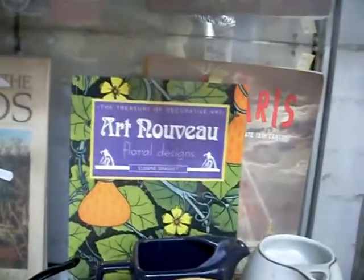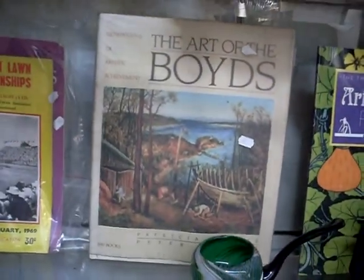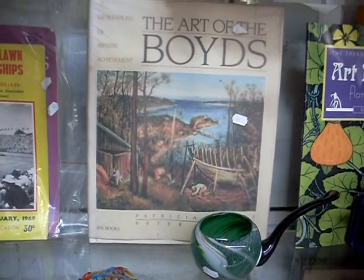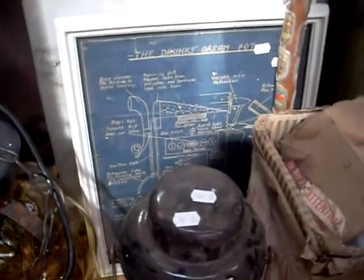Nice books, Art Nouveau Floral Designs, Paris in the late 19th century. Big book, The Art of the Boyds. It's a pretty cool book. It's actually got a family tree in the front. People mix up the Boyds and where they've come from and whose was whose and all the rest of it, so it's nice to have the family tree.